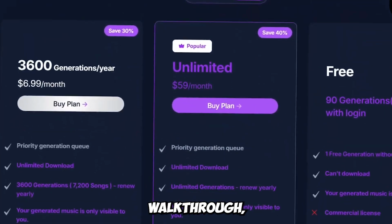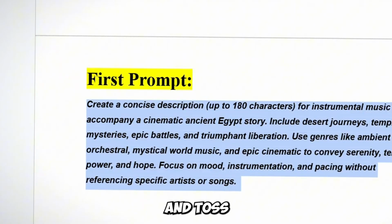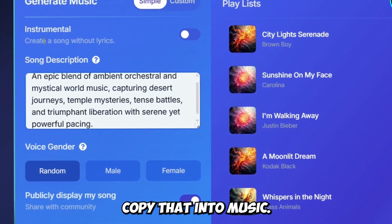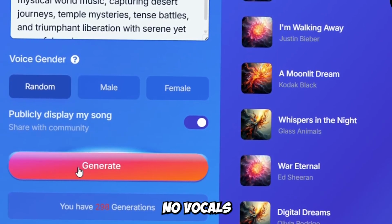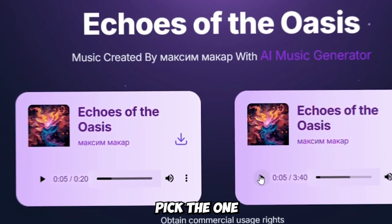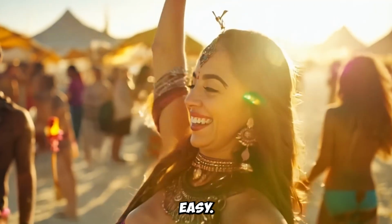But in this walkthrough, we're building something custom. Grab the music prompt from the PDF and toss it into ChatGPT. You'll get back a polished, professional-style music description. Copy that into Music AI, set it to instrumental only if you want no vocals, and hit generate. In seconds, you'll have two completely unique tracks ready to go. Pick the one that fits your vibe best and download it. Easy.